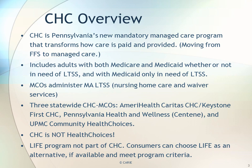We'd like to mention that Community Health Choices is not the same thing as Health Choices, which is Pennsylvania's long-established, for decades now, Medicaid managed care program for physical health care, but it does incorporate a lot of the same benefits. And we also like to mention that the LIFE program, while not technically part of Community Health Choices, is an alternative for some that are age 55 and older.